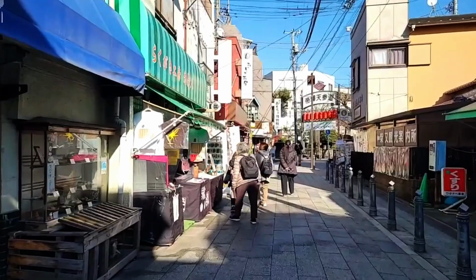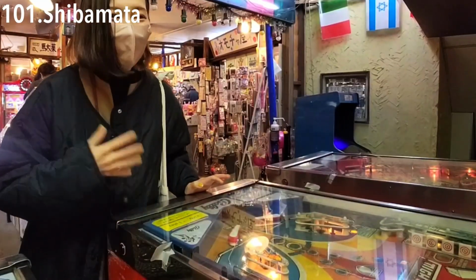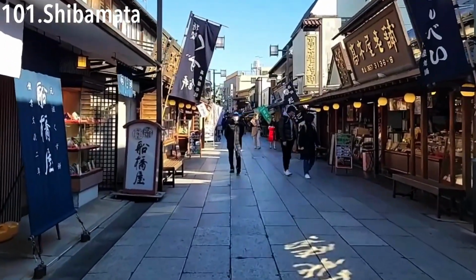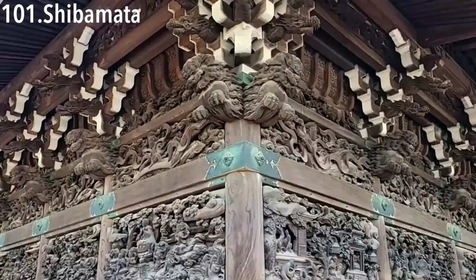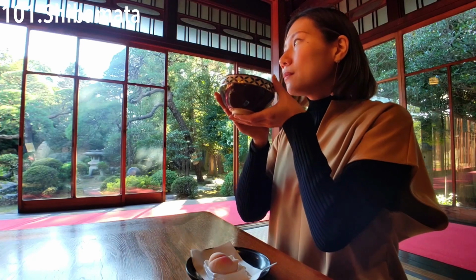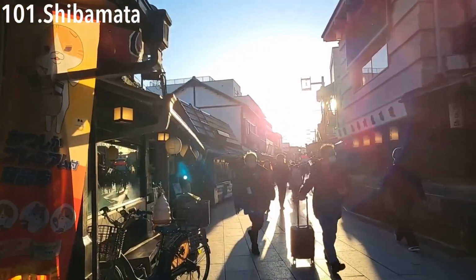Shibamata. Shibamata is near the Edogawa River between Tokyo and Chiba Prefecture. It's a retro neighborhood that retains old-world charm, and the main street is lined with nostalgic restaurants and sweet shops. It leads to Taishakuten Temple, which has grand wooden gates and is decorated with beautiful carvings from the Lotus Sutra. Oh, this is my favorite Japanese garden at Yamamoto-tei. Shibamata is a bit far from the center of Tokyo, but it's a lovely town and worth a visit.